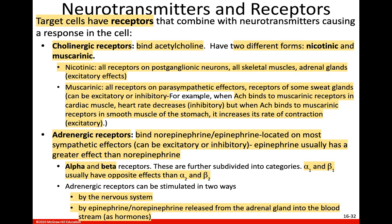Okay, so then let's look at the other types of receptors. Again, adrenergic. What is adrenergic? Well, an adrenergic neuron releases epinephrine and norepinephrine. Well, an adrenergic receptor binds epinephrine and norepinephrine. Okay, so this means that epinephrine and norepinephrine will bind to these receptors, stick to them.